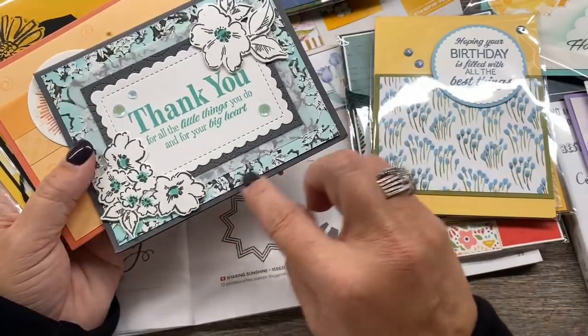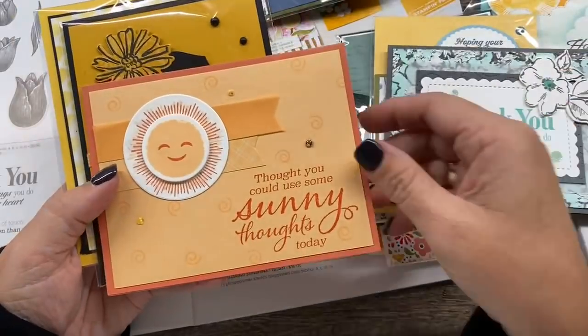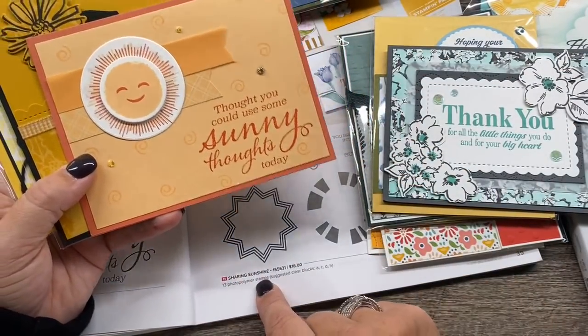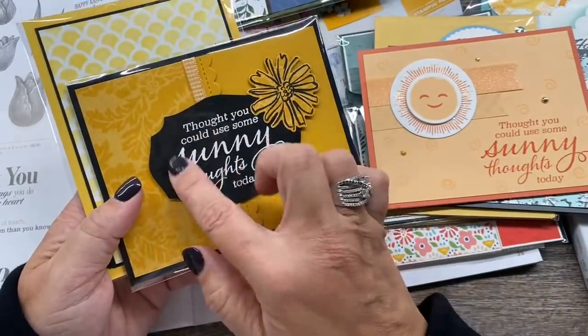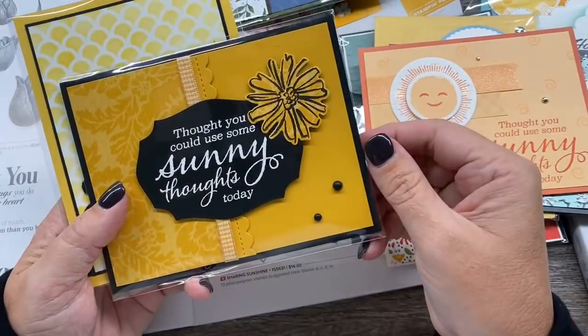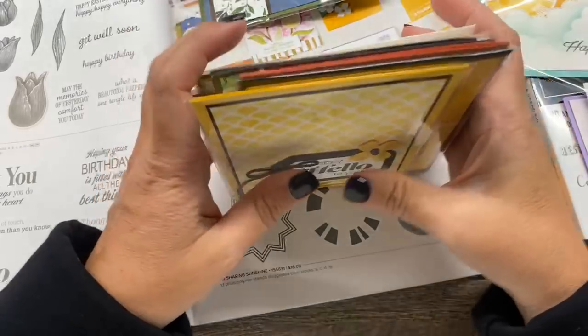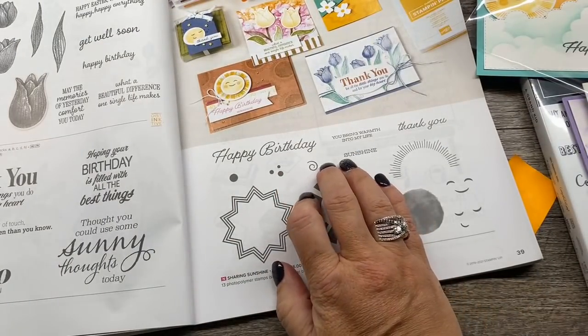recently, and this features the hand-penned set. That's not on special, but the stamp here is the sentiment set. Of course, this goes really nice with the Sharing Sunshine. It's not on special, but it's a great set. So if you get this one, you should probably get that one too. I'm just saying. So there we go. Lots of super fun cards with this bundle or stamp set, pardon me.